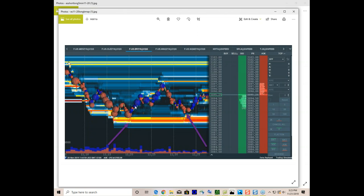But if you're getting long here, all you have to do is put your order right below this liquidity, because again, you're leaning on this. If it goes through this, which it does sometimes, a lot of times, that's fine. You're wrong and you get out, but at least you know where to get out, instead of just looking at a bar chart guessing.